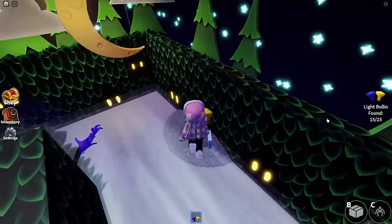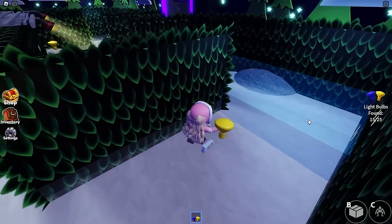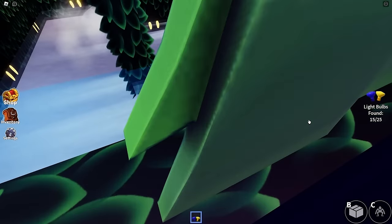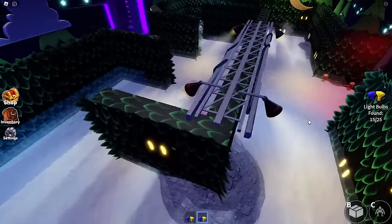Oh no! Lily here is purple hiding in the fog. Oh my god, so I'm in purple's trap. And she can see us regardless. She is creepy, but I found a way to get out of here. I gotta go in between these little islands. Yes, I got the light bulb here.